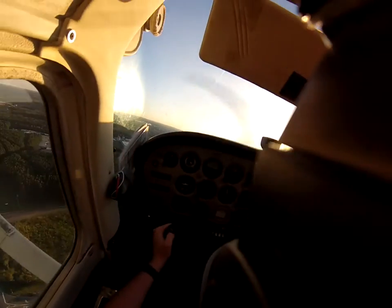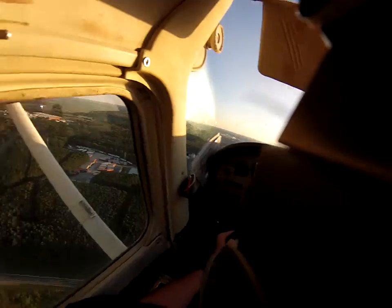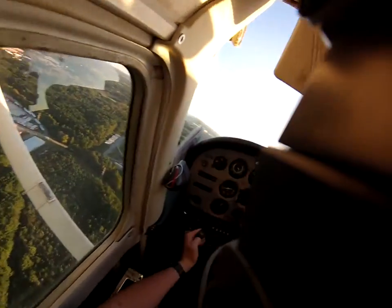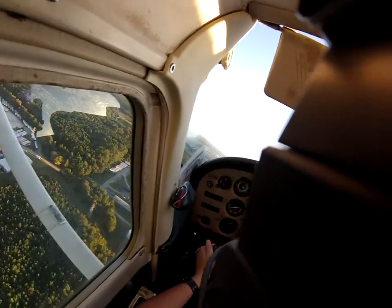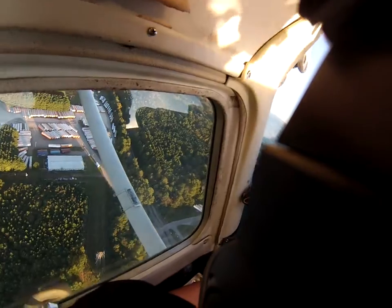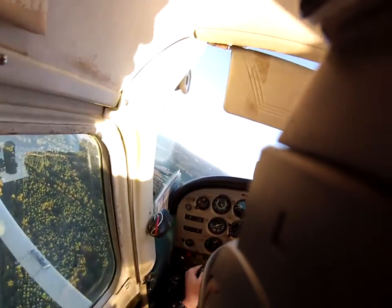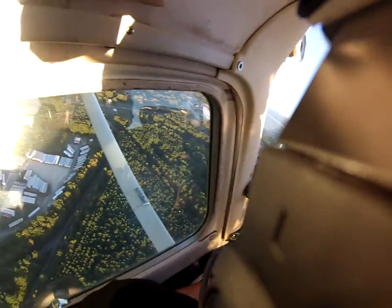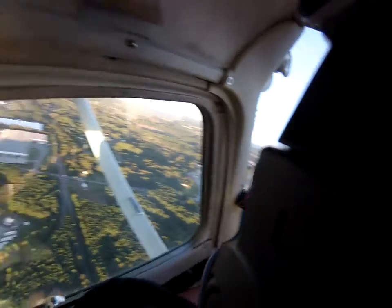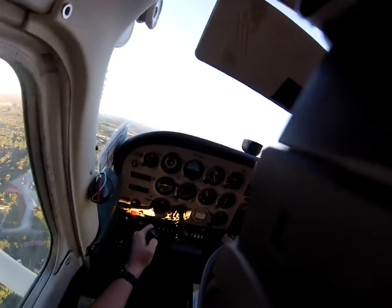Davidson County, Cessna Skyhawk 2820 Echo, upwind at 1,100 and about to turn left crosswind for 24, Davidson County. 49 on the top, we're 7 miles south of the field, entering a left downwind for 21. We're out at 2,400. Davidson County, Cessna Skyhawk 2820 Echo, just turned left crosswind for 24 at 1,400. Davidson County.